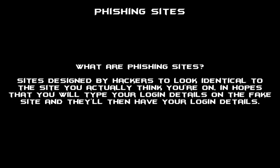Okay, and up next we have phishing sites. What are phishing sites? Those are sites designed by hackers to look identical to the site you actually think you're on, in hopes that you will type your login details on the fake site and they'll then have your login details.